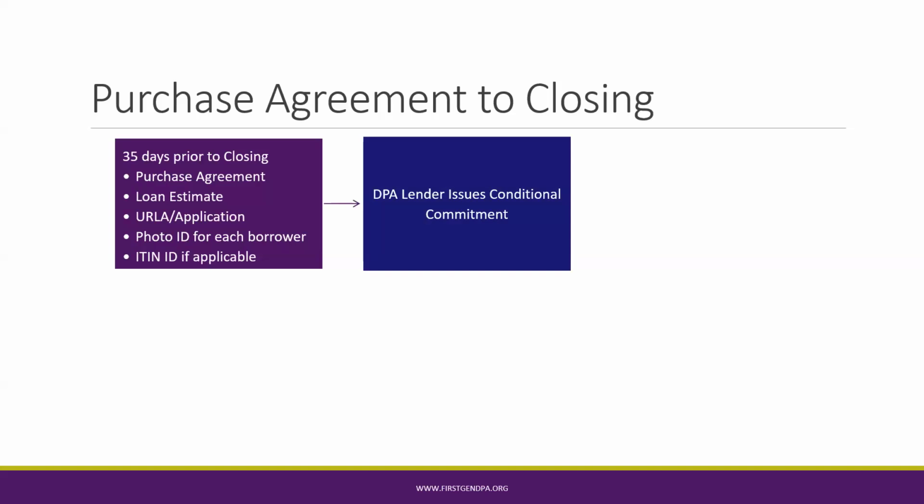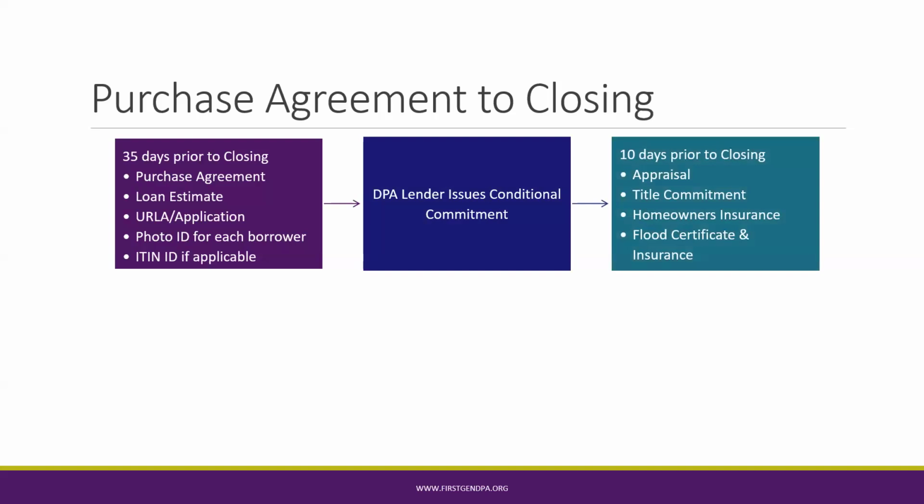Once the DPA lender receives these things, they will then issue a conditional commitment. The conditional commitment is valid for 60 days. 10 days prior to closing, additional documents do need to be shared with the DPA lender. As shown here, it's the appraisal, title commitment, homeowner's insurance, and if applicable, the flood certificate and insurance.